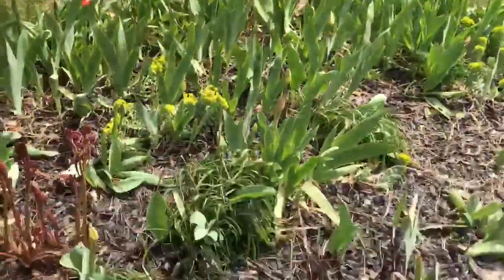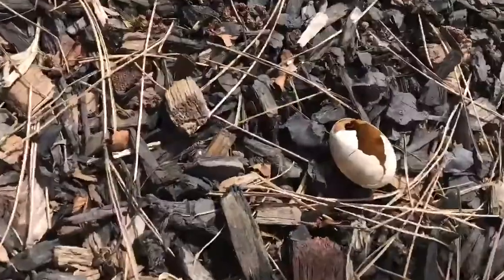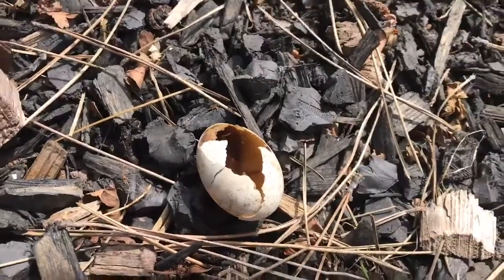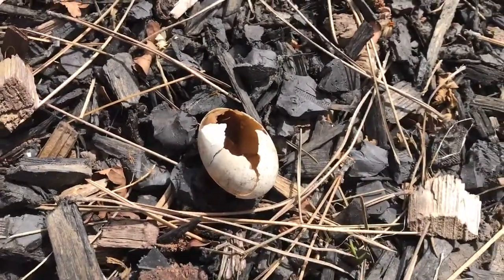When we were walking to the car, we found another egg that's already hatched. You can see that it's open and there's no bird inside and there's no yolk or anything inside, so we know the bird pecked out and flew away. Maybe he's watching us.